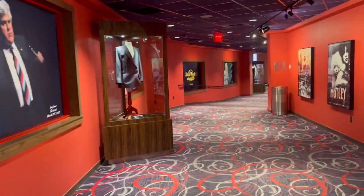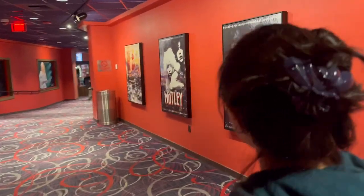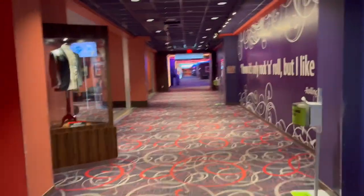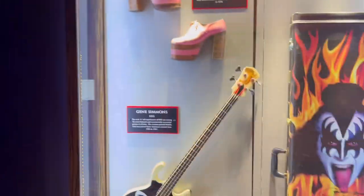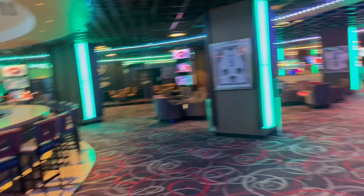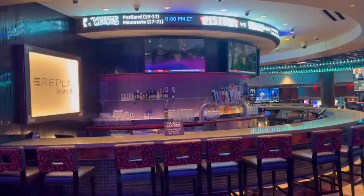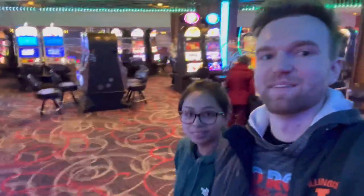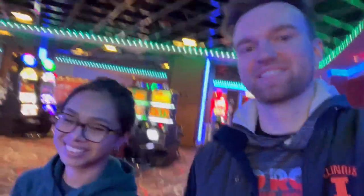Whoa, we're in the Hard Rock. What do you think compared to Vegas hotels? Very interesting. It's actually a really cool place. Check out this little sports bar area. Nice. This may look like Vegas, but we're not home yet.